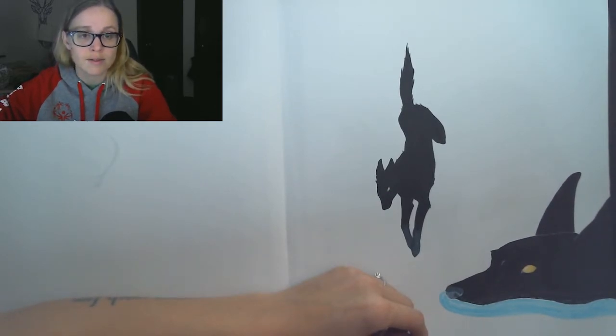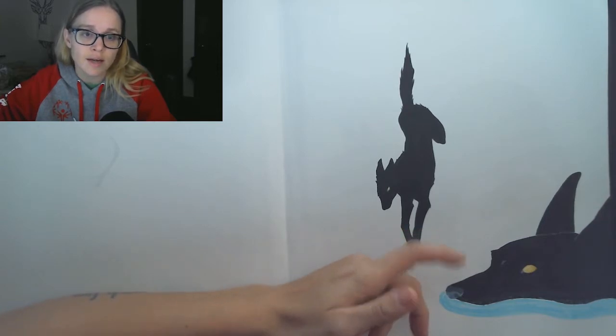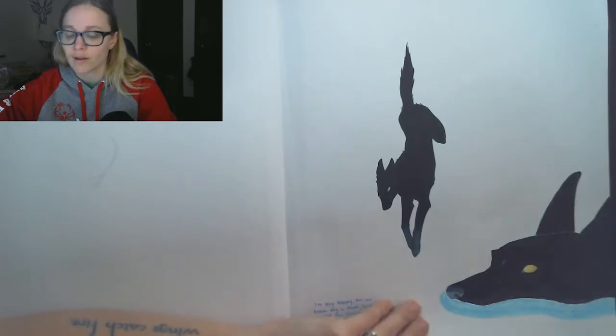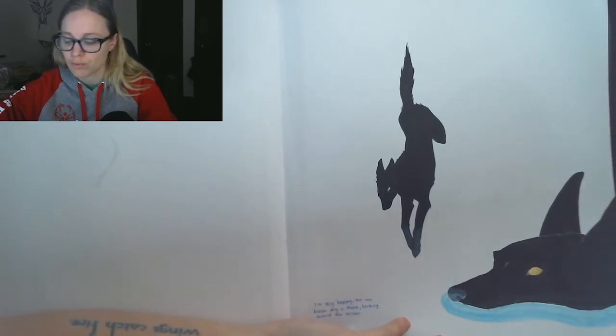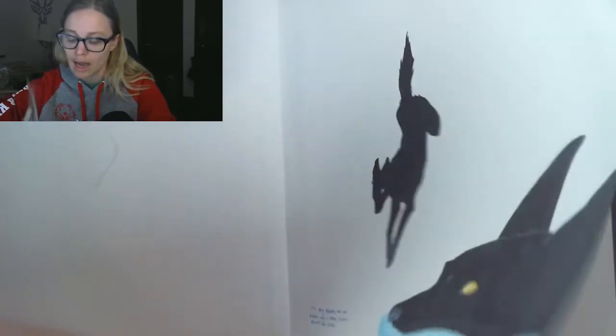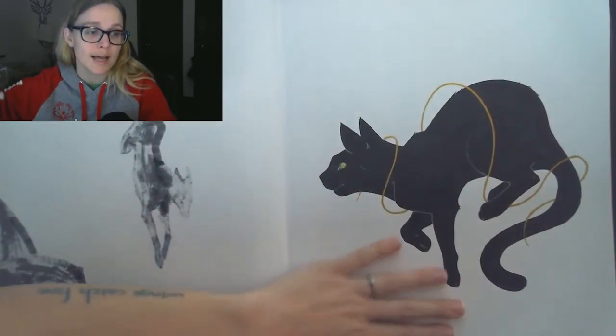Like, the black dog is typically seen as kind of a bad omen, but I like to believe that they're like the guide to the afterlife. They're not a bad guy. They're just the first thing that you see when you die. And I like it. And then this was the last one.